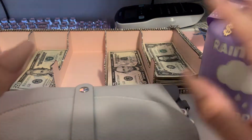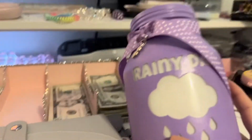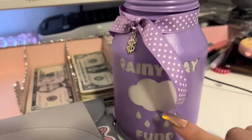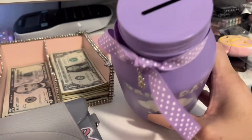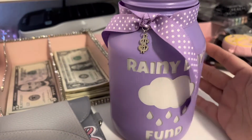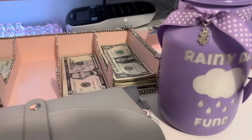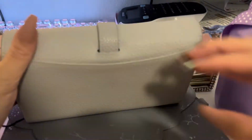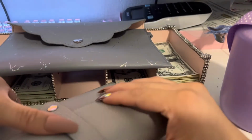Okay, so first things first, I forgot that last paycheck, I forgot to put the coins in my rainy day fund jar. I got this off of Etsy and I think it's really cute. And since I didn't do it, I actually have a lot of change right now, so this is actually gonna be fun. Put this over here. Meantime, this is the wallet I'm using.